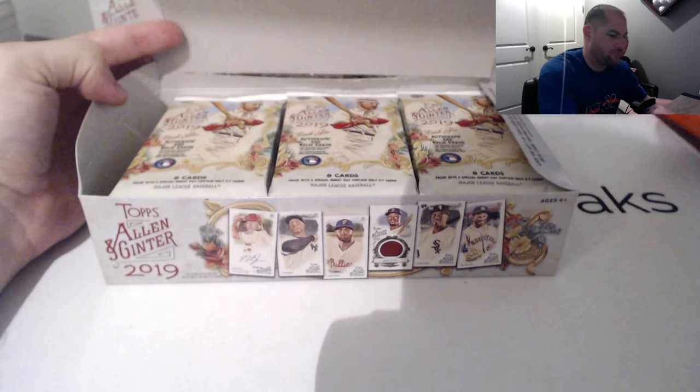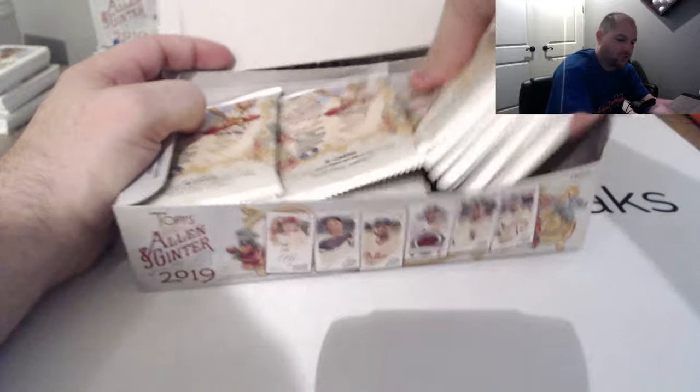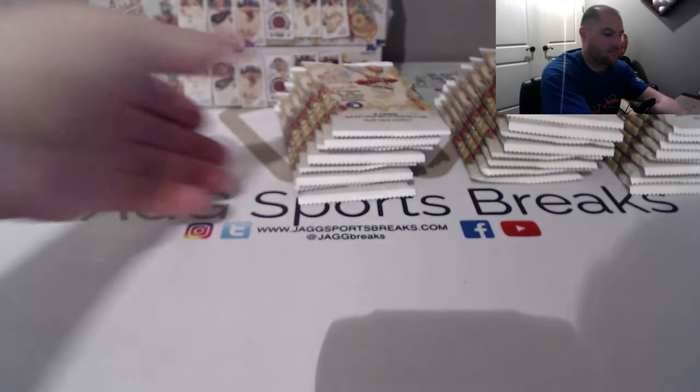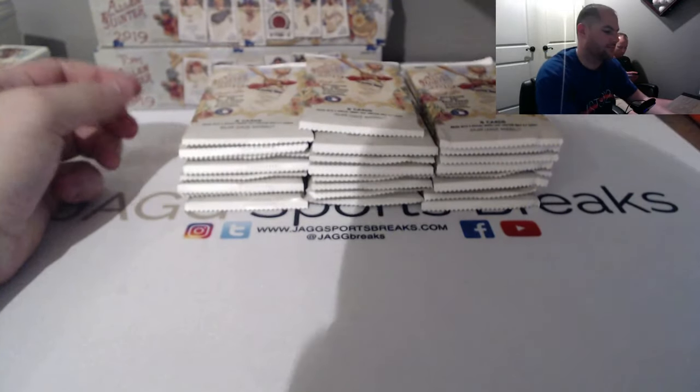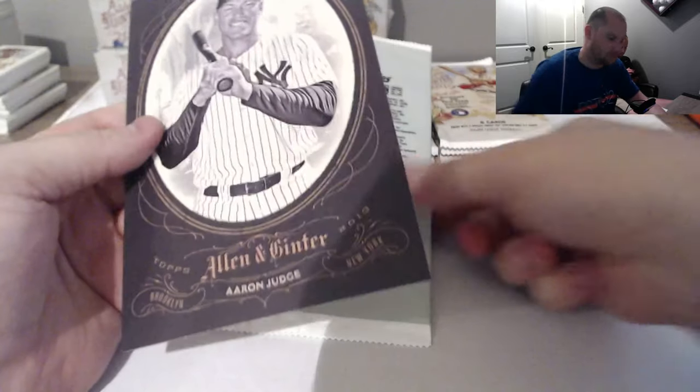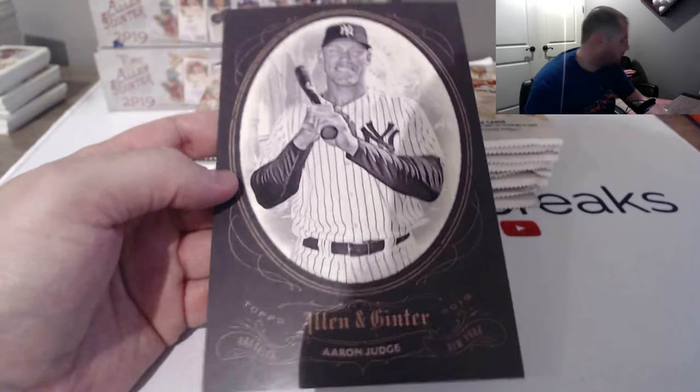Thin one. Cheap. Cheap. Unless there's ink on it. Jinkies. Aaron Judge. Go along with the Glaber pulled earlier.